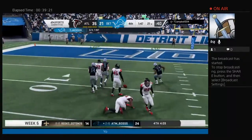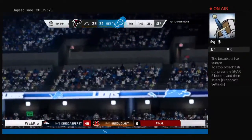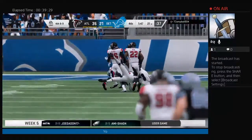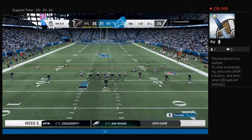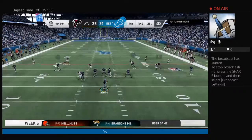Now a shot taken on 3rd down, but it's going to wind up incomplete. Definitely desperation time. This just looks like, hey, throw it down there, hope that your guy can make a play. You want him to make a play. But if not, maybe you get a pass interference call. And you know in the NFL, that's a spot foul. You get all of that yardage. That would be a big play.